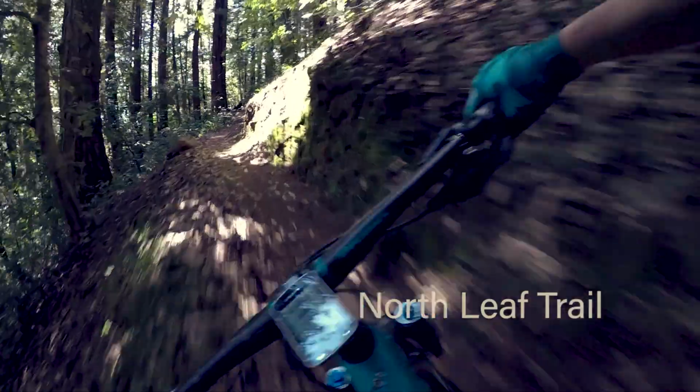All right, guys, so we're coming up on the North Leaf Trail, which feels a lot like the second half of the Resolution Trail.